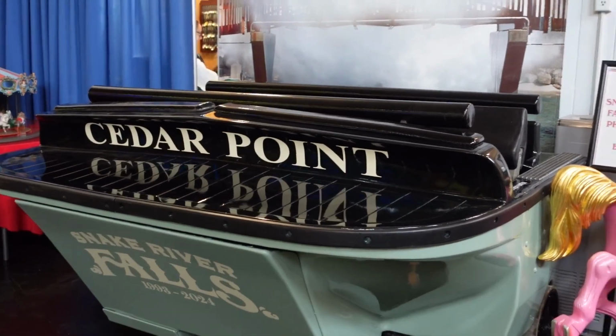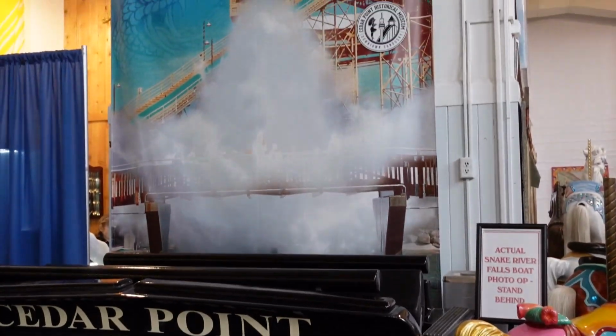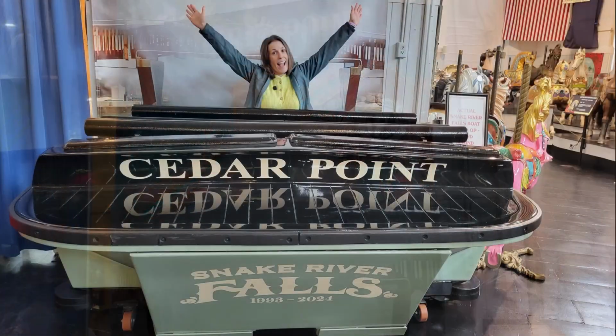Well, the Cedar Point Museum was pretty cool. It was neat seeing all that old memorabilia. And if you're missing Snake River Falls, they have the front portion of the boat here and a little background. Very cool. So that's it. That's my visit to the Merry-Go-Round Museum and the Cedar Point Museum here in downtown Sandusky.